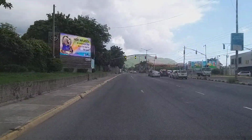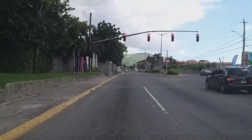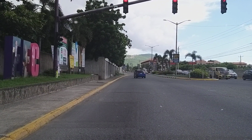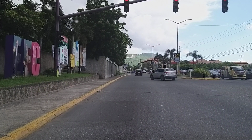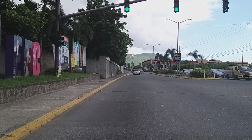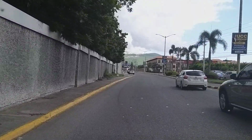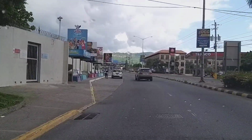So for even persons looking for places to settle. But I think it's already sold out. But the location is good. It's right beside the stadium, so you'll have the view of the stadium. You'll also have the view of the mountain as well, and I guess if you're on the top floor you can also see the sea. So very good location. So that's where we're heading now, New Kingston to National Stadium, and then we'll just take a look at that construction, apartment complex construction.